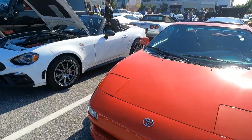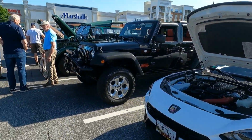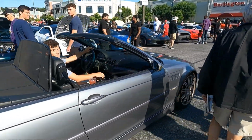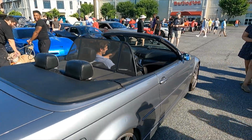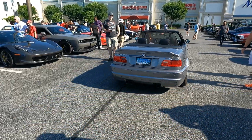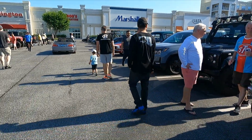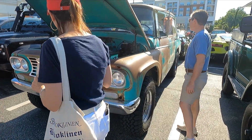That's a little MR2. Here are my people walking around up there. We've got a very, very nice M3 convertible BMW with some nice air conditioning blowing right now. It's modified. He's got it all jacked up. Way to go. He gave me a little toot of the exhaust.